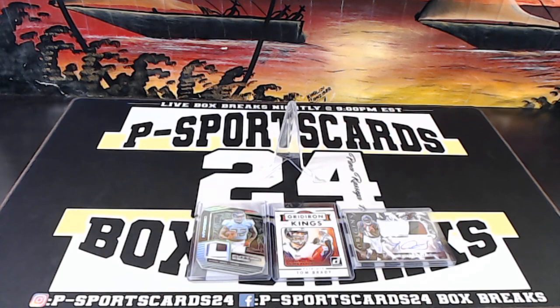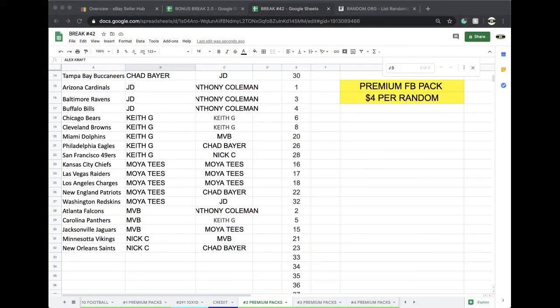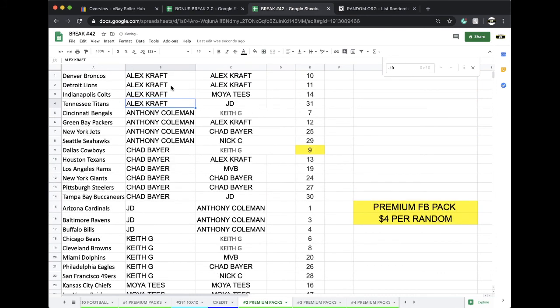A lot of packs, guys. They vary. A couple of the packs, you know. These guys seen the cards. There's a couple $100 cards in there. So, we'll be hitting some heaters here.